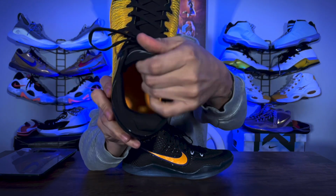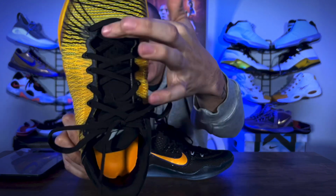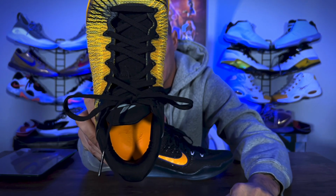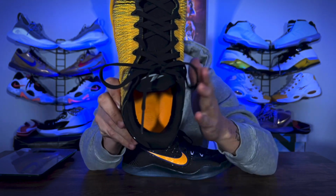Now on to the Serious Player Only. The tongue is a lot thinner. Not by much, but it's thinner. When you get down into this part of the tongue right here, it's perforated. I do love that about the sneaker. I love the perforations. I love the breathability on the tongue on this. Yeah, the tongue conformed on foot great. On both sneakers, I had no issues with the tongues on either of these.